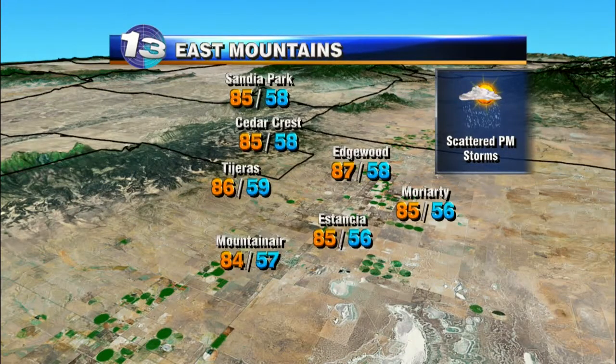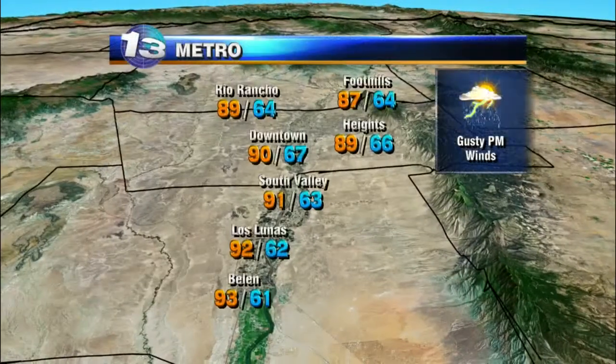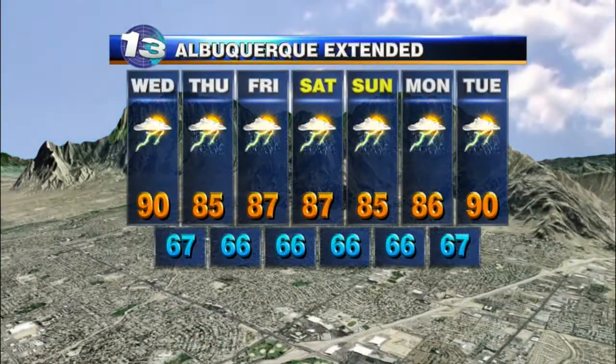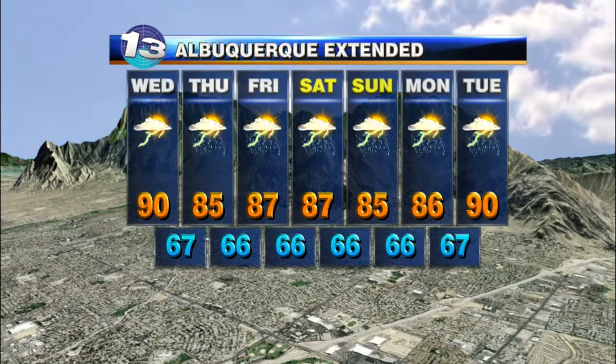Over the east mountains, a few afternoon showers and storms, highs in the mid-80s. In the metro, upper 80s to near 90 degrees. Gusty winds later on this evening and tonight as that front makes progress into the city, and then much better chances at showers and storms for the Albuquerque metro area once again for tomorrow and Friday.